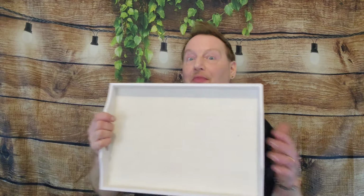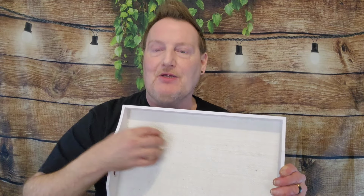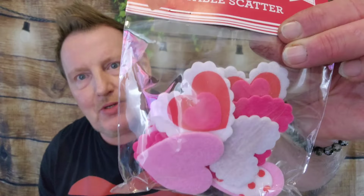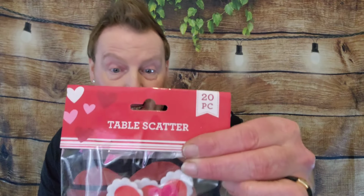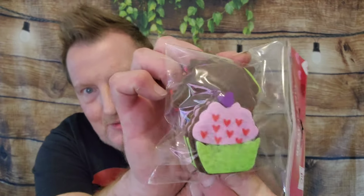All right, so the next step, we're gonna be decorating this. We're gonna be attaching things to this. And I wanted something, of course, like kitchen-y, maybe food and Valentine's-y, like maybe cupcakes or donuts or something like that. So I found these at the Dollar Tree. It's table scatter, but they're felt hearts, all different kinds in there. And then I found these cupcakes. Yes, Valentine's Day cupcakes with felt.